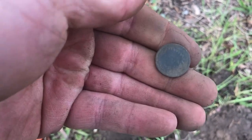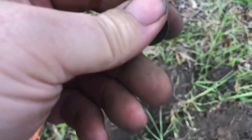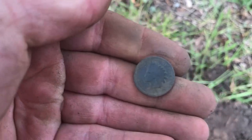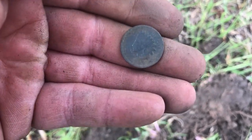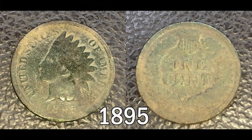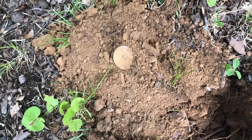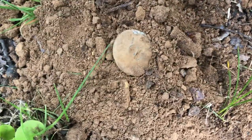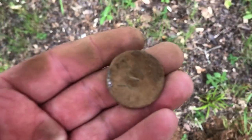That's going to be an Indian head. Yep, we'll get a date off of it later. Just got that one on an 18 signal. Looks like it's going to be a hem weight. Yep, that's what it is. Got it with my shovel there.